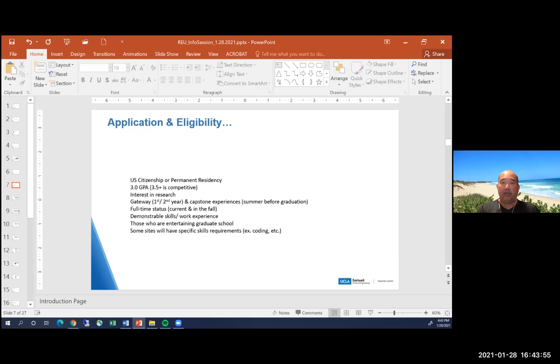Generally speaking, you need to have an interest in research. And I'll go into that a little bit more. Interest in research means like interested in learning about research, right? Like you're not committing yourself to a lifetime of academic research or grad school or doctoral program, but you have to be interested in learning about research, okay? I'm going to go into this a little bit more also in another slide, but there are gateway experiences for our first and second year students, as well as capstone experiences. And that's why I'm so excited that there are some first year students who are joining us today.